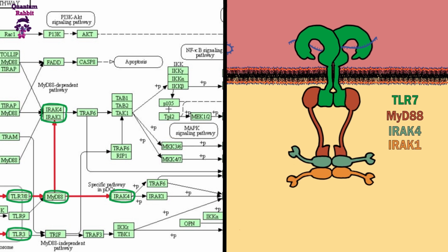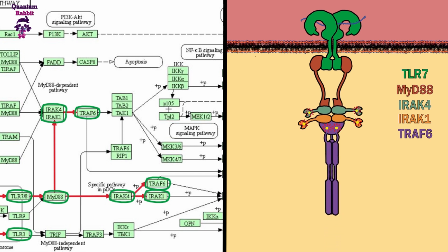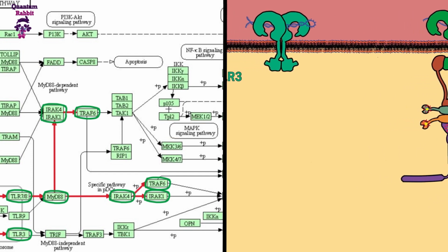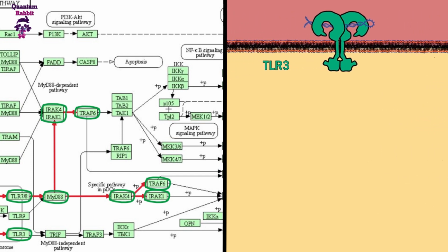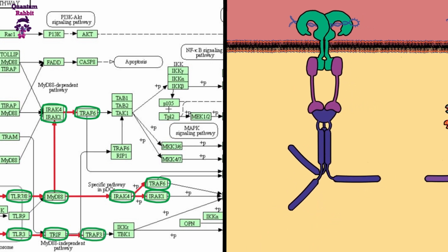Endosome. The IRAK4 protein is a kinase that is activated by autophosphorylation. Once activated, it phosphorylates IRAK1 and activates it. Then the TRAF6 protein binds to the Endosome, and IRAK4 activates it by phosphorylation. The dimerized toll-like receptors 3 bind to the adapter protein TRAF, and the protein TRAF3 binds to TRAF.